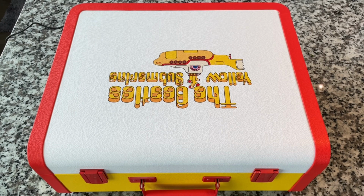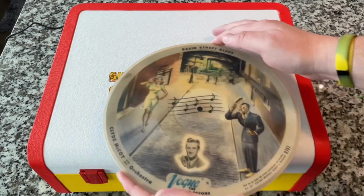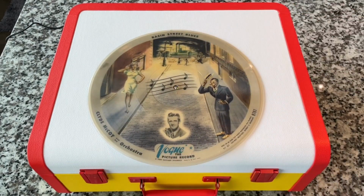This is the oldest one that I have. This is from the 1940s. This is my Vogue picture disc. There was a whole set of these, and it's a 78 RPM disc. It's made out of resin, so it's a resin material with an image in between the sandwich layers.